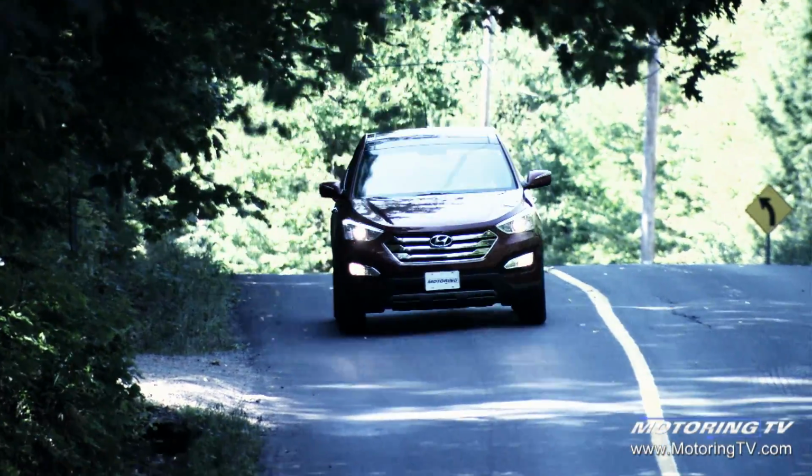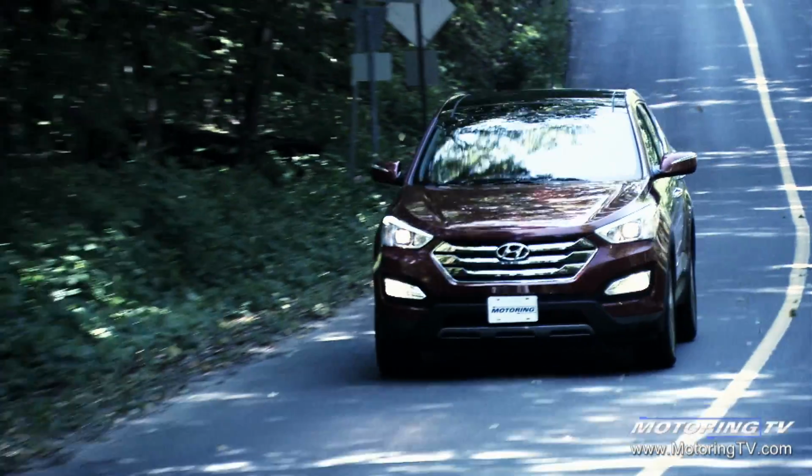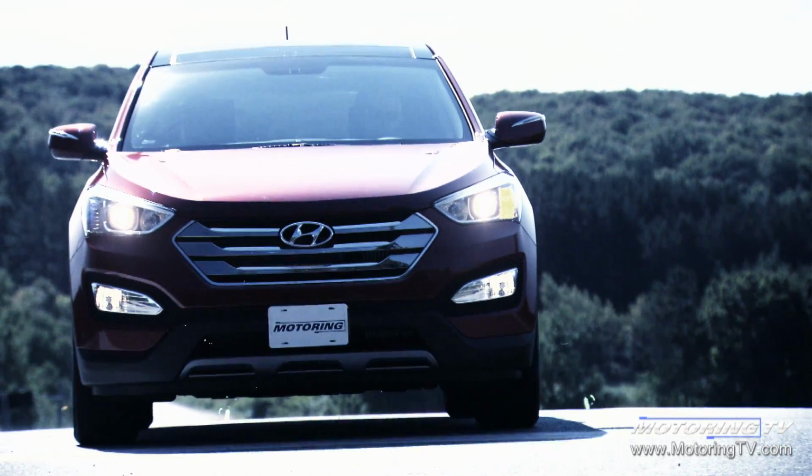It's very easy to lose a reputation. Very hard to gain one back to the bulletproof kind of level like you have with Toyota or Honda right now. We're getting there, but we're not quite there yet.